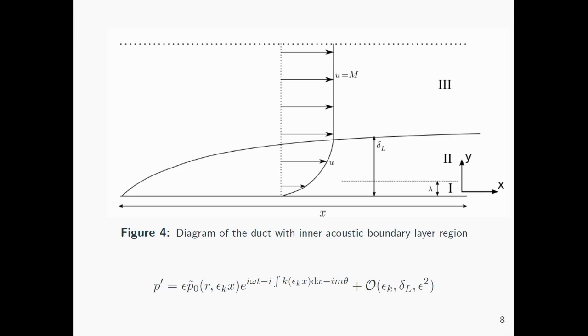So we then get this type of behavior. In region 3, which is the center of the duct, we have the acoustics acting inviscidly with an essentially uniform background flow. In region 2, the acoustics are still inviscid, but we now have to consider the shear of the boundary layer flow, and then it's only in region 1 where we have to consider viscosity. And then we're going to use a WKB-type approximation to solve for the acoustics. And for this talk, I'll just be looking at the leading order acoustics.